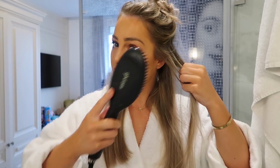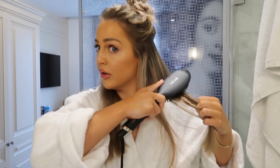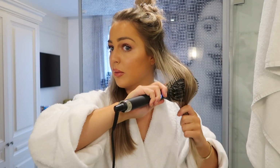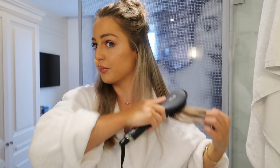Normally I use a big brush which blow dries it, and it gives it such volume, but I wasn't able to bring it with me for packing reasons. But this is actually a new GHD slide brush, and it's honestly so good. It came out in Feb, but I'm going to show you how it works. Literally you just brush through your hair, and you can see it straightens it and smooths it out for you. It's just so quick and easy, especially if you're in a rush. And then you can go that way through your hair as well. It's just warming up at the minute, but you can see instantly already, look, it's completely straight in my hair. It's honestly so easy to do.